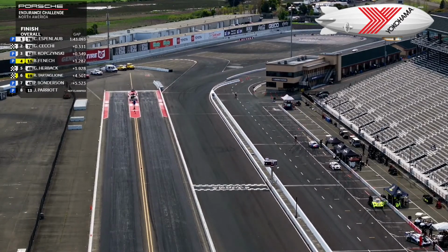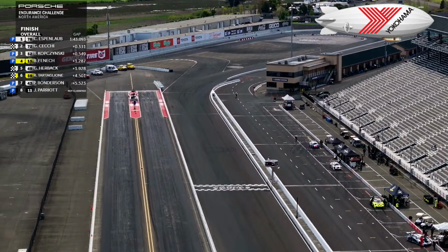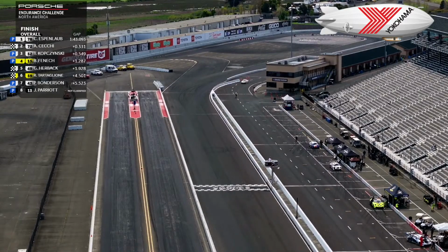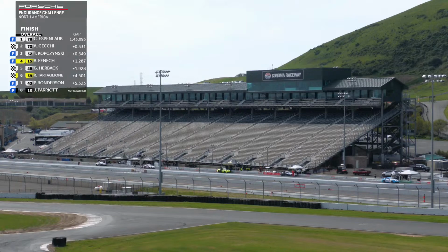That's our qualifying finished for our Cayman class. And it sees Espinlaub in first with Checky coming home P2. Kopczynski third, Fennick in P4, Herback fifth, Tartaglione in sixth, Paul Bonderson seventh out of the cars that were able to make it out onto the course.